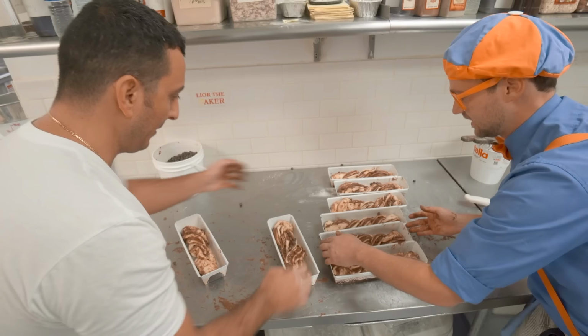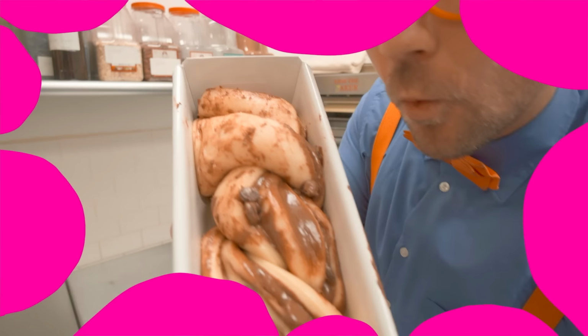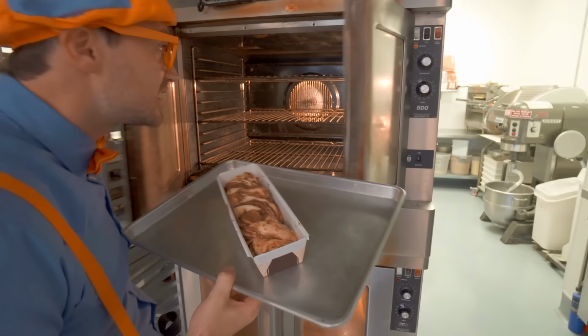Okay, now they need the proof, and then we can bake them! Good job! Doesn't that look good? Okay, let's put it on the tray right here. And then let's put it in the oven. Whoa, all right, here we go. It's nice and hot in there.